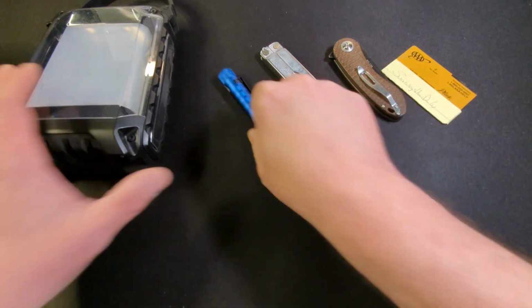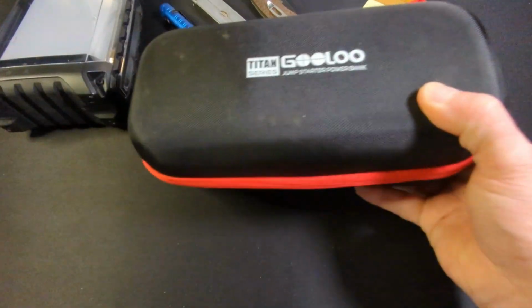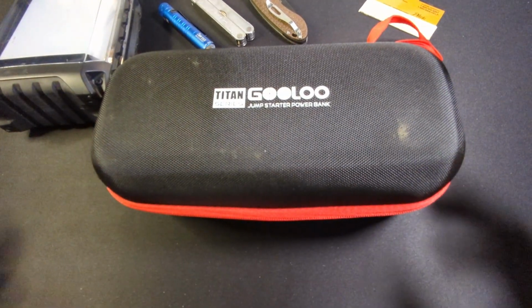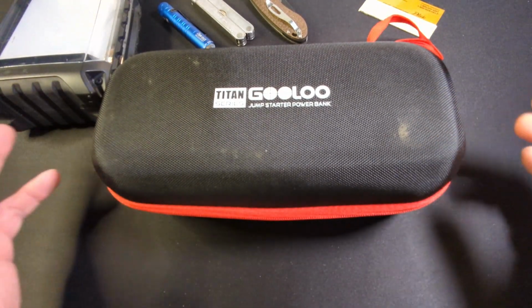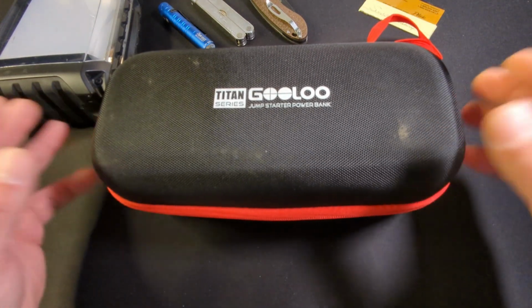And with that, I think this comes into play, which I think is a very important piece in everybody's EDC: either having jumper cables or some sort of jumper pack. I think jumper cables can be dangerous, but the jumper packs are kind of foolproof.